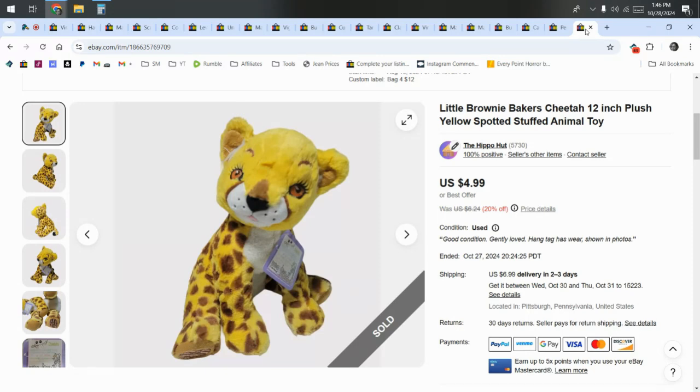We sold a lot of plush last week. It must be Q4 or something. So we're going to start with this little Brownie Baker's cheetah. She is so cute. She just shipped out this morning, and when I put her on the scale and looked at her face, I just grinned.